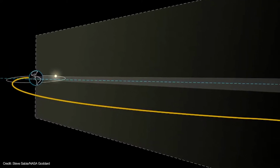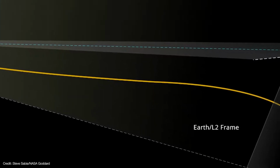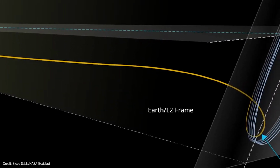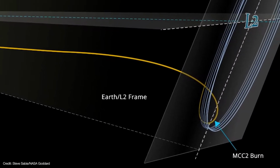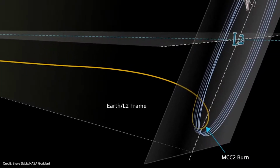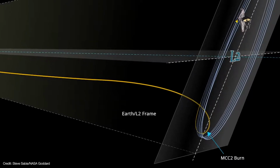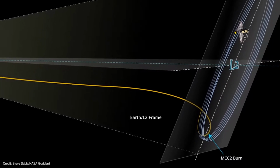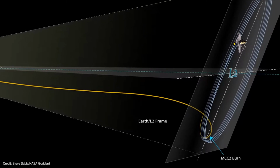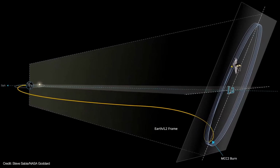So, to make things easier, Webb wasn't actually launched to L2. Instead, it was launched to a point along the side of L2. As it was starting to fall away, Webb executed its MCC-2 burn to settle into its orbit. Since part of this initial fall was directed in the x direction toward Earth, the burn propelled Webb into an orbit that's now tilted by about 33 degrees.